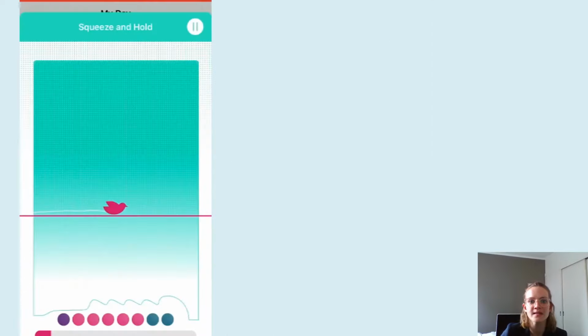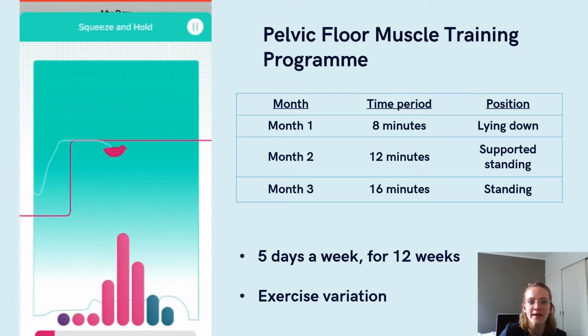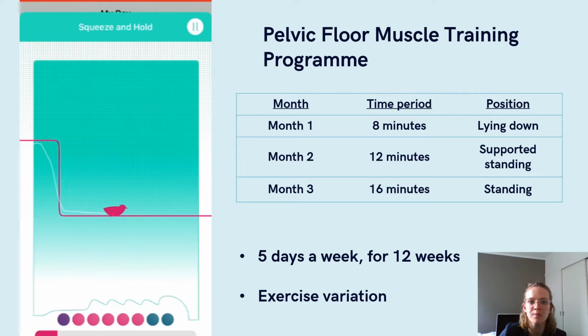The femfit device and its mobile app is interactive. A user can make the bird fly by squeezing and lifting their pelvic floor. This guides the user through a validated 12-week training program with graduated exercises. Our research group was curious whether this proposed treatment method could be utilised for home pelvic floor muscle training.